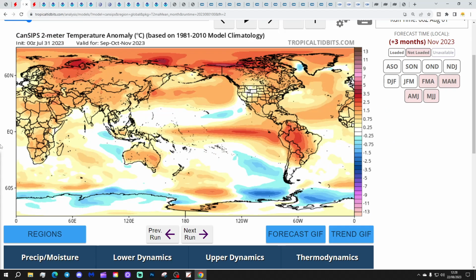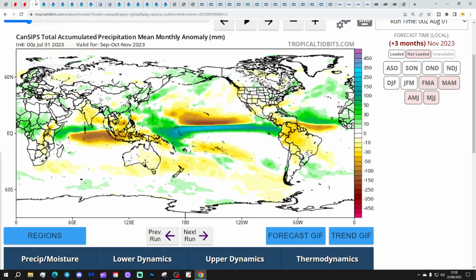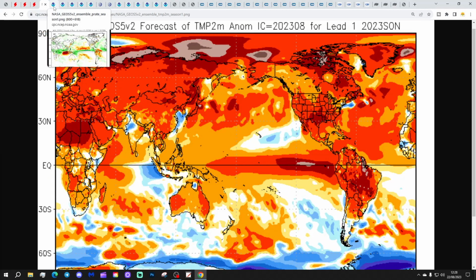The temperature anomaly for this autumn comes out around average and not a particularly big deviation, so no sign of a particularly warm autumn. And precipitation is a bit wetter than average to our south and slightly on the drier than average side up to the north. I think a rather unsettled and coolish autumn is likely there.